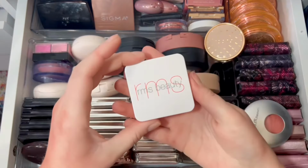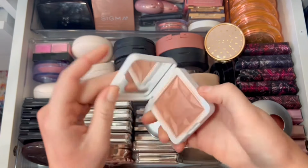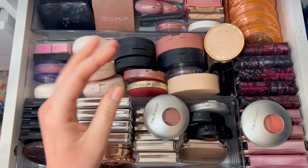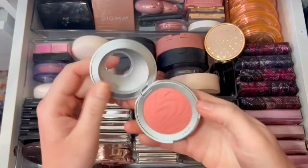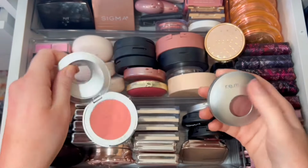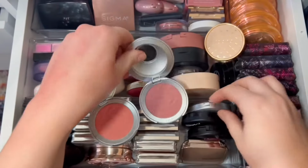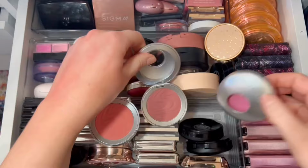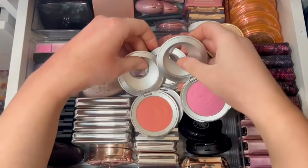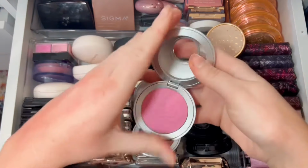So first, I have this RMS blush in the shade Crystal Slipper. These are stunning. I finally tried this for the first time not too long ago. Obsessed. That is staying for sure. Then I have all of these REM blushes. We have Peach Planet. Honestly, I'm kind of obsessed with how they name the products. This one is Rose on Mars. This one is Pinking of You. I really liked these blushes, so I think I'm going to keep all of them.